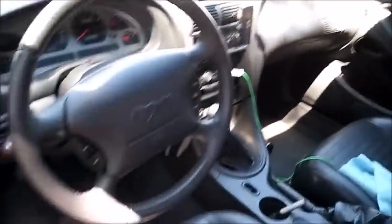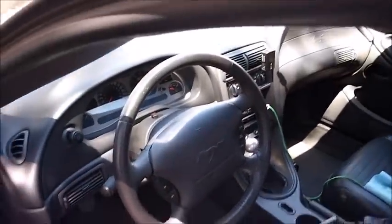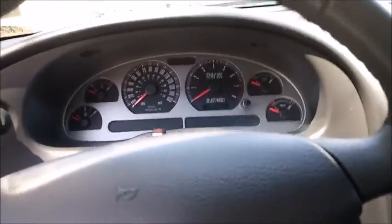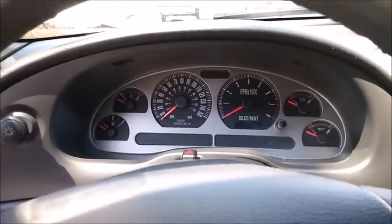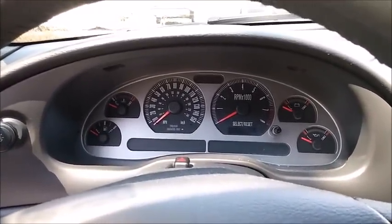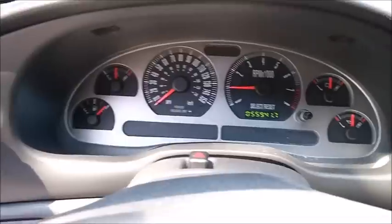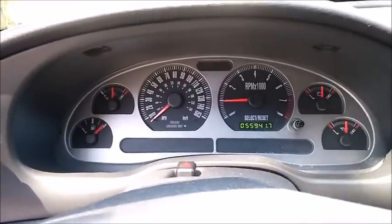A good way to check that system is these cars do what they call a self-diagnostic test when you start them. So what you do is when you start this, you should see the airbag light come on for between 10 and 30 seconds, then clear itself. So let's take a look. Cleared itself that quickly.